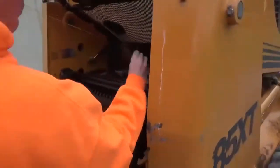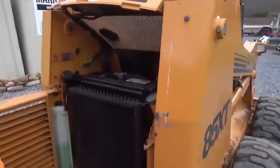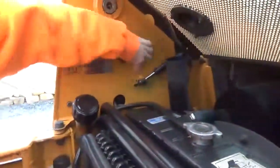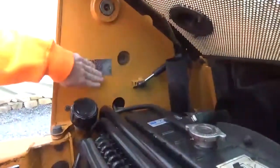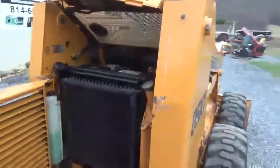We have done a full service. All engine oil, fuel filters, air filters, hydraulic filters have all been changed. Really a good clean machine. I'm not going to lie about anything. Right here, one time this wiring harness rubbed, and it must have shorted out right here, and it actually had this paint right here discolored from that, and we did touch that up a little wee bit. But other than that, I'm just going to be very straightforward and tell you the truth.